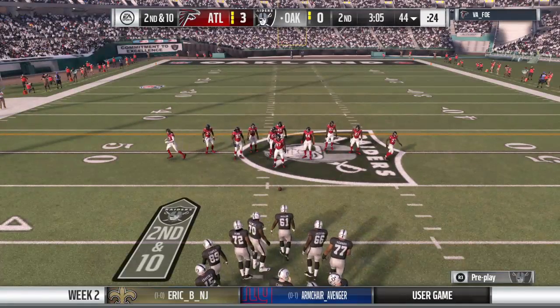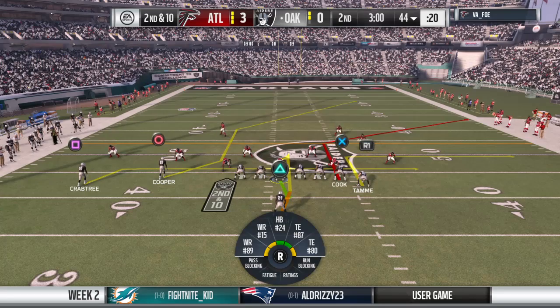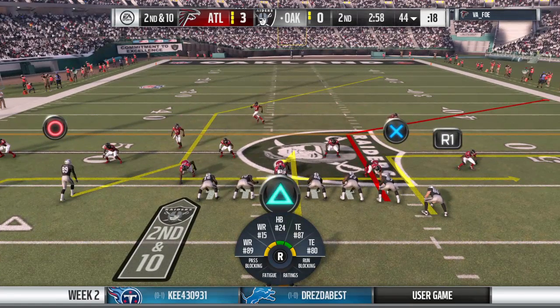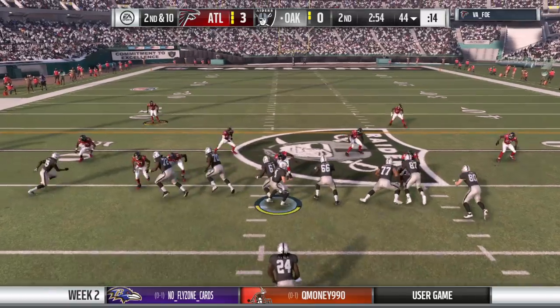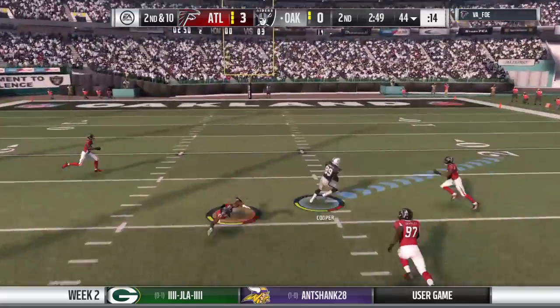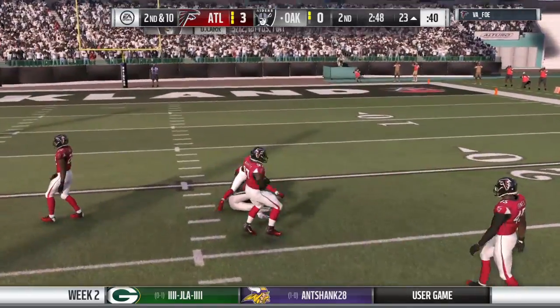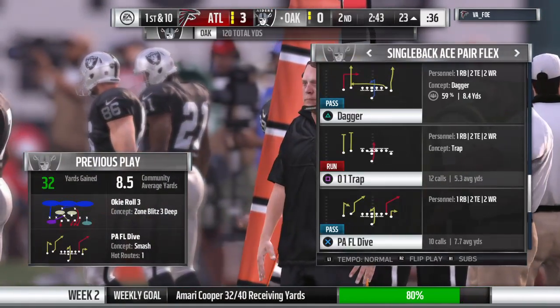10 yards still left on 2nd down. We ready? Wide and yank. Wide and yank. 45. Play action. Now it's Carr. And there is Amari Cooper, his first catch. And he goes down, but not before getting this inside the 25.